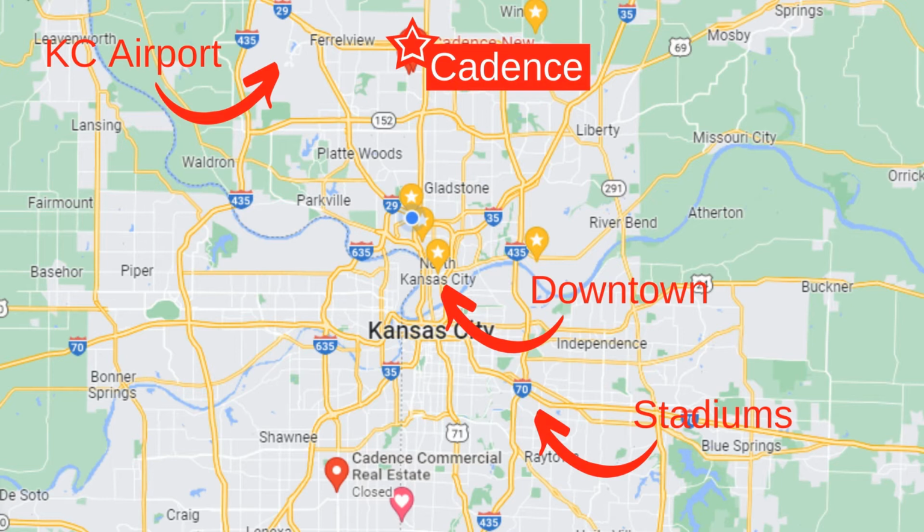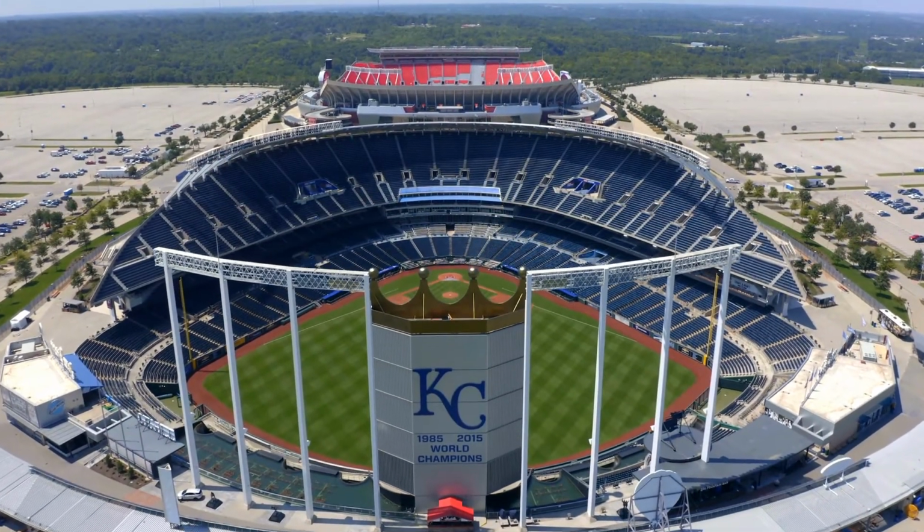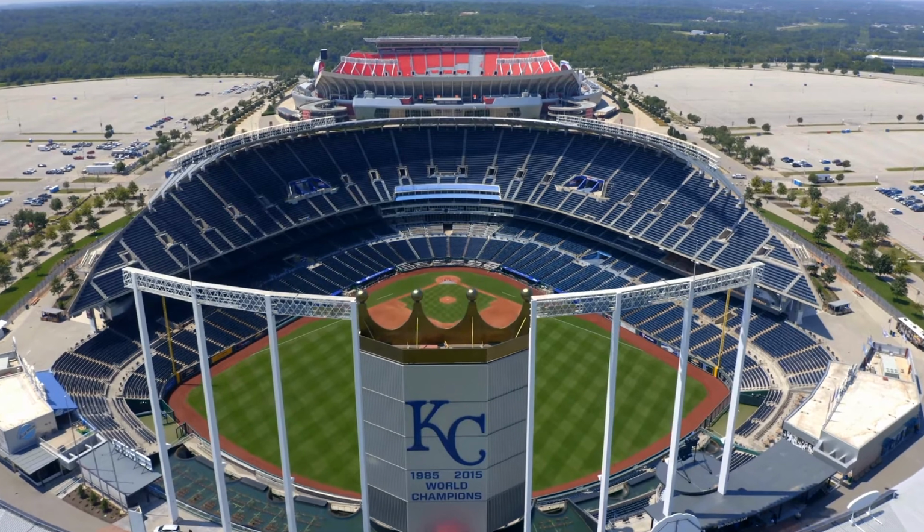So Cadence sits right in the center. It's probably less than 10 minutes over to the airport, about 20 minutes to downtown, maybe 25 minutes out to the stadium complex where both the Royals and the Chiefs play. Their two stadiums are right next to each other.